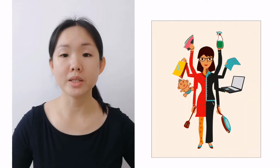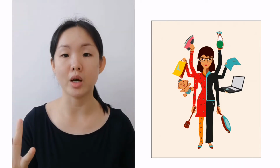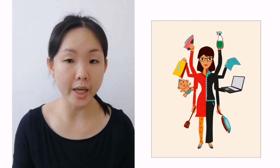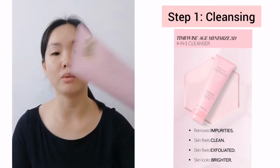And because teachers are very busy, we are also women, we are very busy, we have to take care of our family. If you are married, you have to take care of your spouse, take care of your children, you know. So there are so many things that we need to take care of, that sometimes we want something quick and easy. Then you can choose something like a 4-in-1 cleanser.